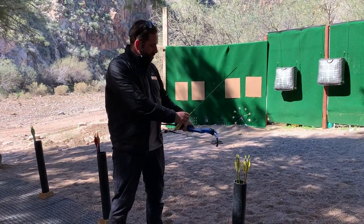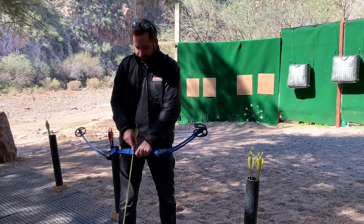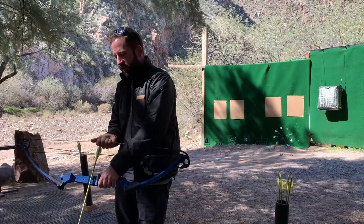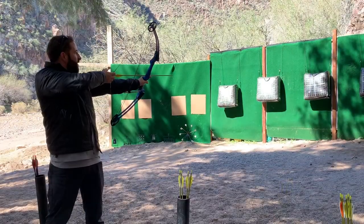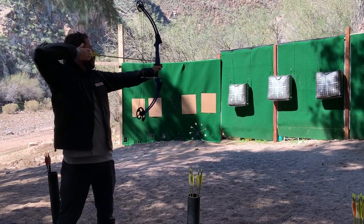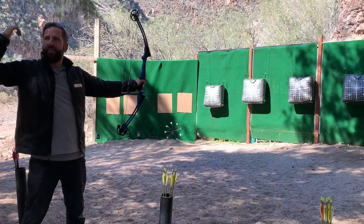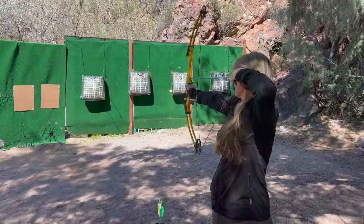And you're gonna bring it to rest on this black piece right here. The reason for that is when I bring it vertical, it's gonna rest on the metal piece. It's just a nice, gentle touch of the tips of the fingers. I'm gonna start at an angle, and then as I draw open, I'm gonna come more vertical. Line up the tip with the bullseye, and release. Good, Sarah.